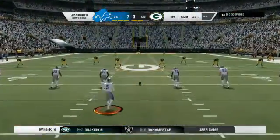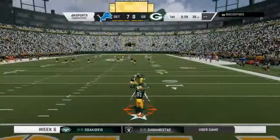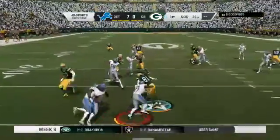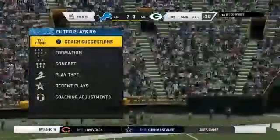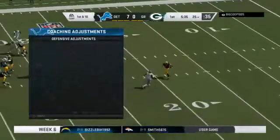After the touchdown, out is Prater to kick. This is taken at his 4. And not a bad return here. He gets it out to the 25-yard line. Let's go! At their own 25-yard line.